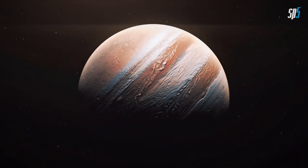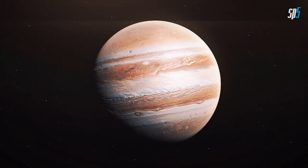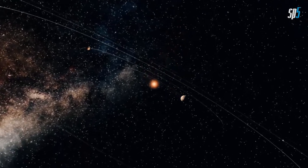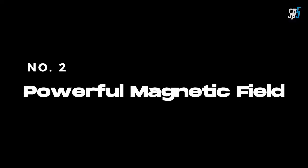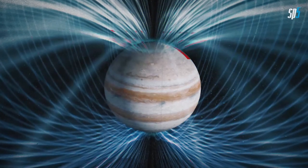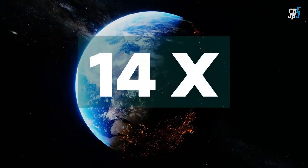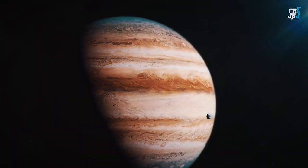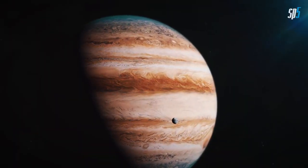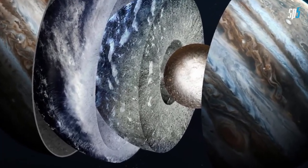The immense size and mass of Jupiter make up about 70% of the total mass of all the planets in our solar system combined. Number 2. Powerful magnetic field. Jupiter boasts an incredibly strong magnetic field, around 14 times more powerful than Earth's. This magnetic field is generated by the planet's rapid rotation and the presence of metallic hydrogen in its interior.